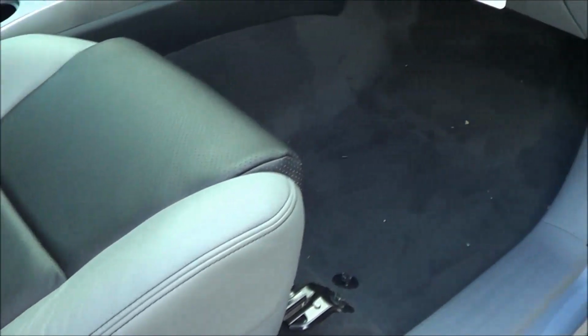Full manual passenger seat. Glove box compartment, nice and damped.